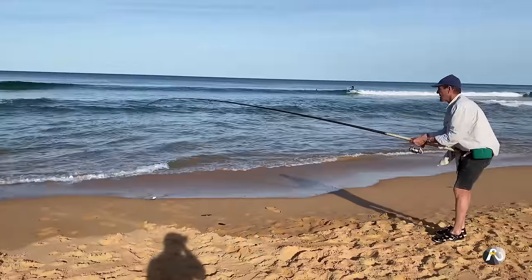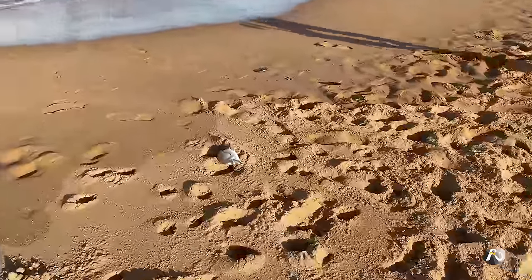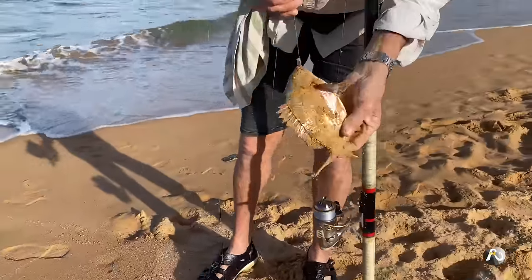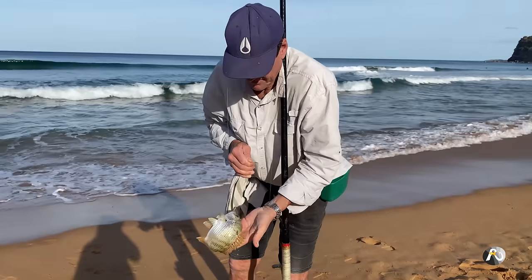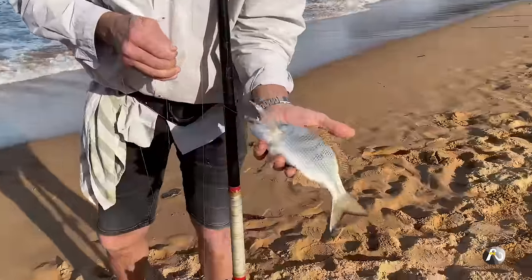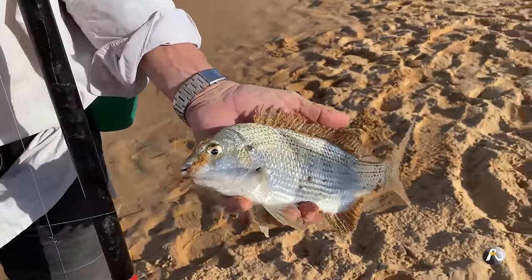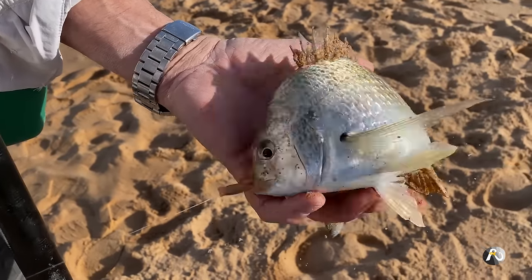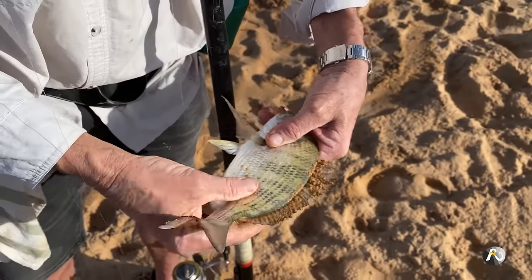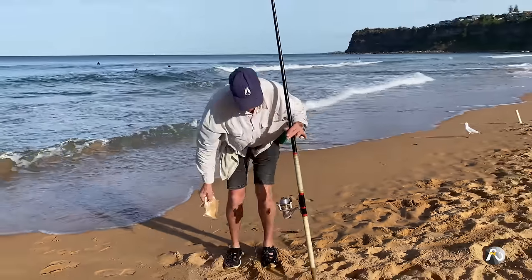Oh, Brim, look at that. Oh, Laurie. Is it the same type? No, it's a different type. Nothing like a face full of sand. Silver Brim. Well, there you go. He's out there as well. Okay, so that's a decent fish. All right. We'll get him off the hook, put him in the bag, and try again.